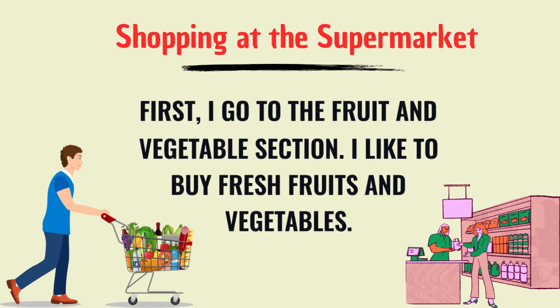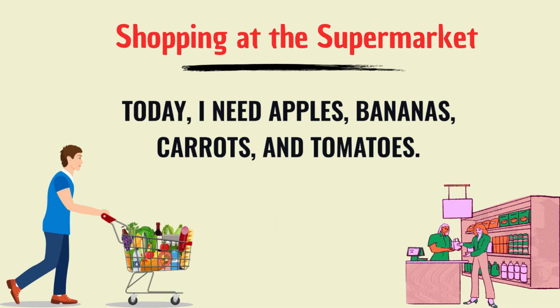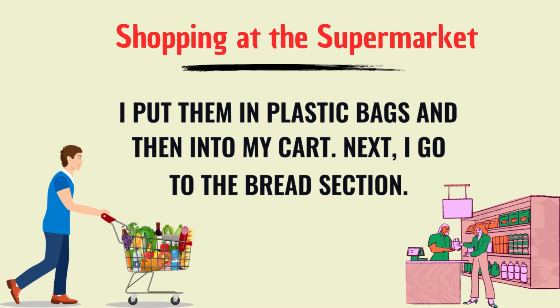First, I go to the fruit and vegetable section. I like to buy fresh fruits and vegetables. Today, I need apples, bananas, carrots, and tomatoes. I put them in plastic bags and then into my cart.